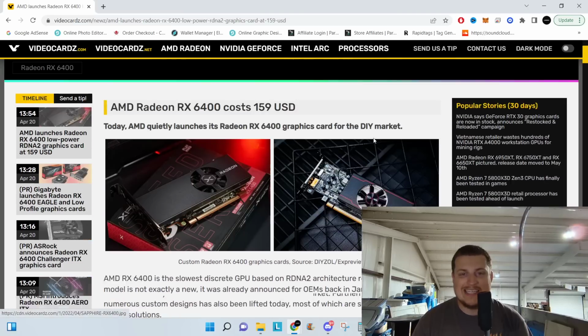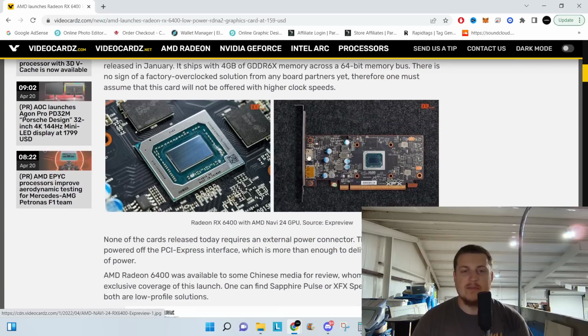So it's a tiny, tiny little guy. I imagine this is to compete with that $150 price point. So this is the GT 1010 and GT 1030 competitor. I imagine these will probably be better than those, just due to newer architecture improvements and stuff on that end. But who knows? Nobody knows yet.